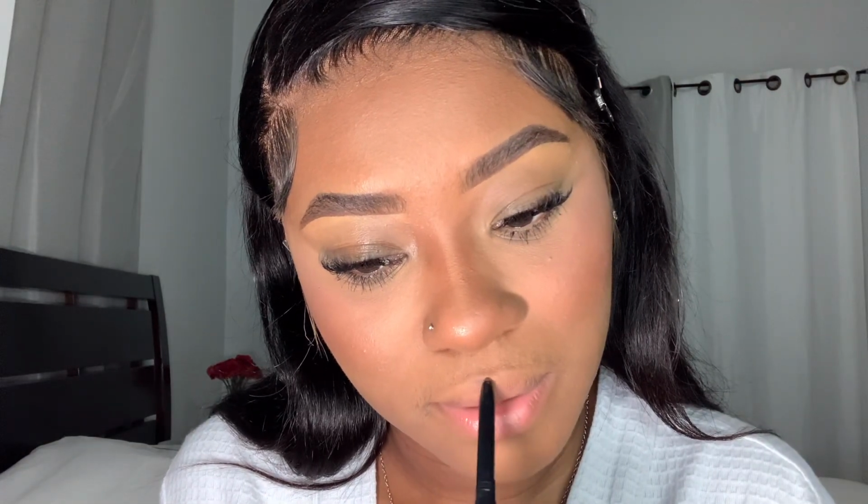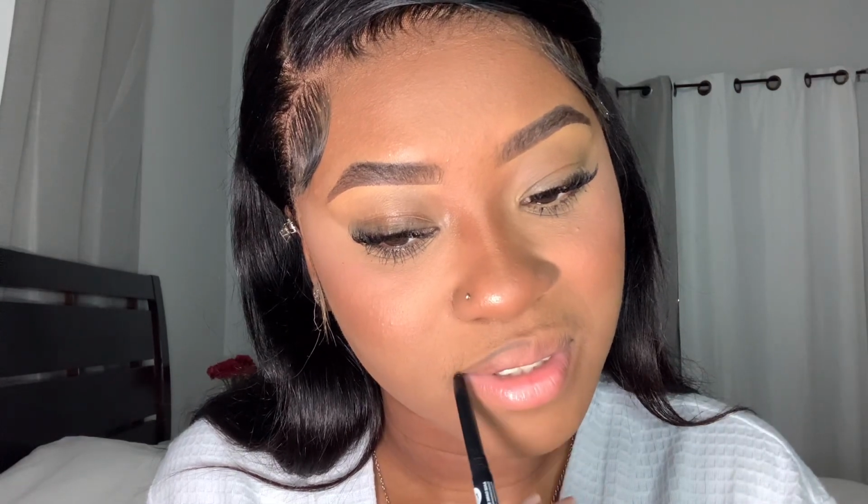I know there are products for your lips that do glide perfectly, but y'all, this just glides for real. You could get this from a beauty supply store, and literally it just glides. It's so smooth, and it's just perfect to me. So I line my lips.